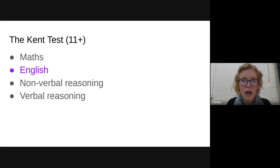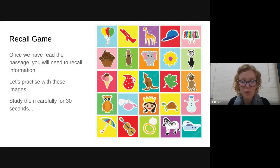Okay, the first thing you're given for the English section of the test is quite a long passage to read. So I think the questions that follow are testing mainly your recall. So to get our brains warmed up and in gear, here is a little practice run of our recall skills. Here are 25 images on the screen, all completely random and jumbled up. I'm going to give you 30 seconds to memorize as many as you can, and then I'll test you to see how many of those 25 images you can recall without them in front of you.